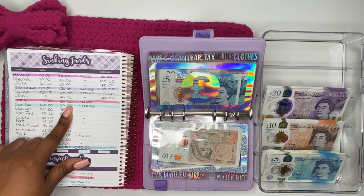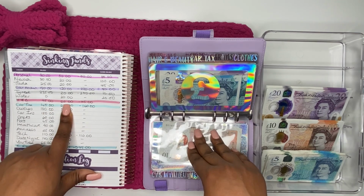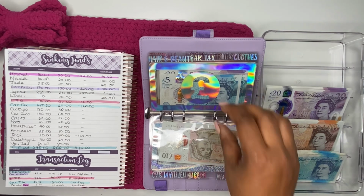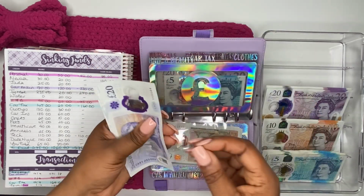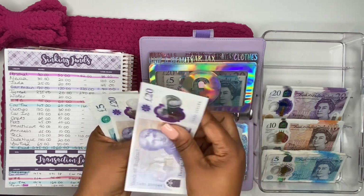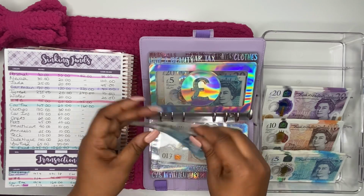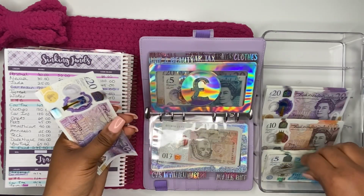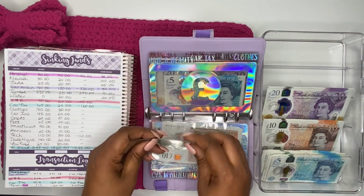Next, we have hair and beauty. At the beginning of the month, I had £95. I added 60, but I also took out £95 to get my hair done at the hairdressers. So let's see what we have left. I think we should have the £60. So 20, 45, 55, 60. So we've got £60 in here now. I'm going to take 4 5s for a 20, and that gives me £60 in here.